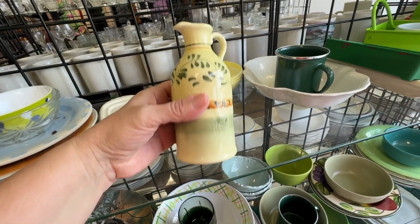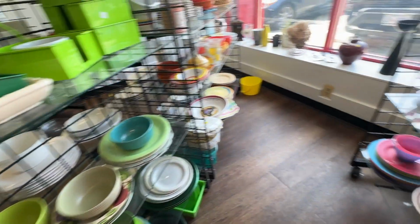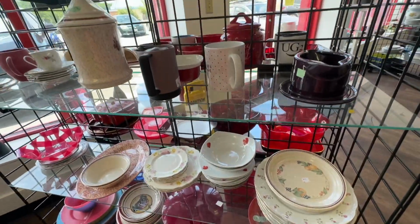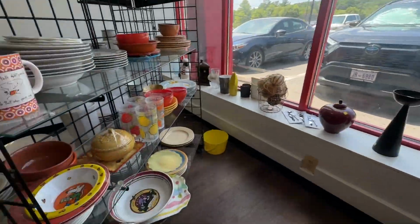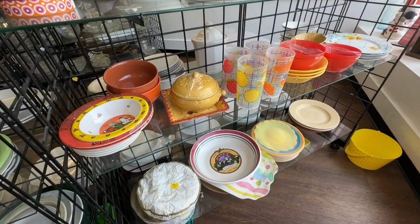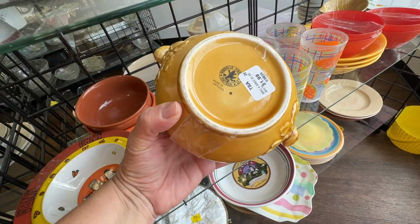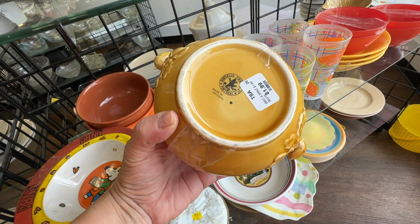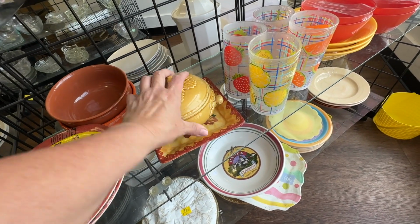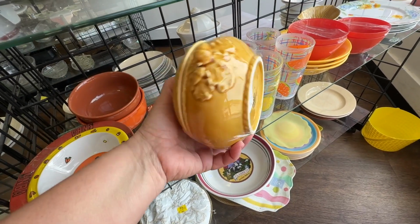That's cute. That'd be cute for oil. It's cute how they got everything color-coded. Purple, red, they had blue. Here's yellow. This is precious. That is, I don't know what it is. Oh, it's made in Portugal. $1.99. Looks like it's in good condition.